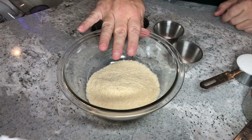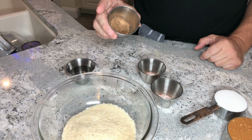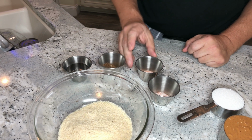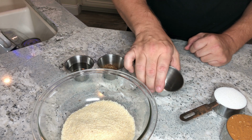So firstly, with the crackers, we're going to have almond flour, just plain old water, ground flaxseed, make sure it's ground. If you've got regular, put it in the blender, grind it up. Regular salt, fine-ish, and then more coarse salt. You'll see why later on in the video.